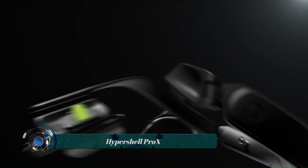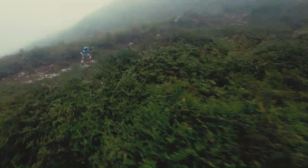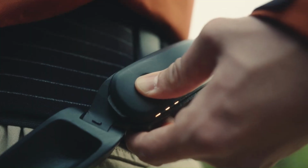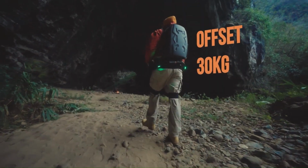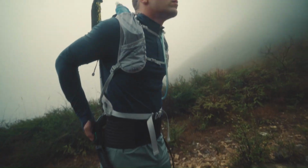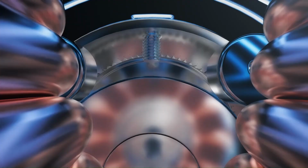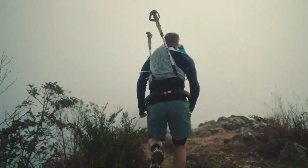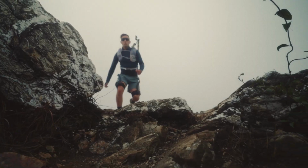The Hypershell ProX is an AI-powered exoskeleton designed for outdoor enthusiasts, runners, and hikers. It is worn around the hips and legs and provides an extra boost to the user's movement, allowing them to carry heavier packs, trek further, and run faster with less fatigue. The ProX is made up of 9 joints, 1 powered by an 800-watt motor, and 8 passive joints. The AI engine in the exoskeleton helps it to anticipate and adapt to the user's movements, providing the right amount of assistance for each individual.